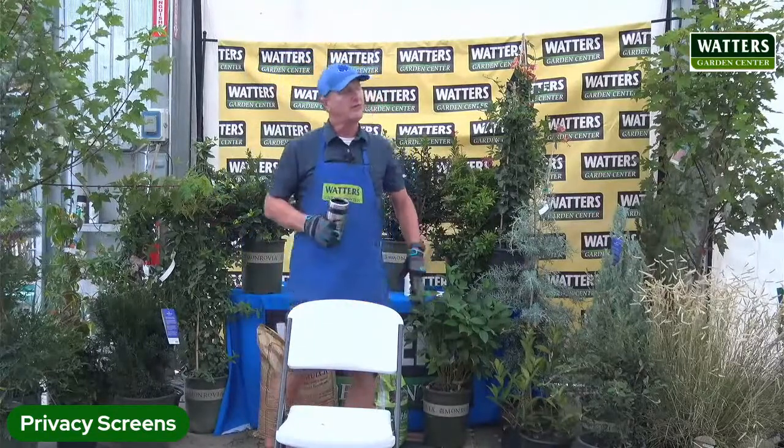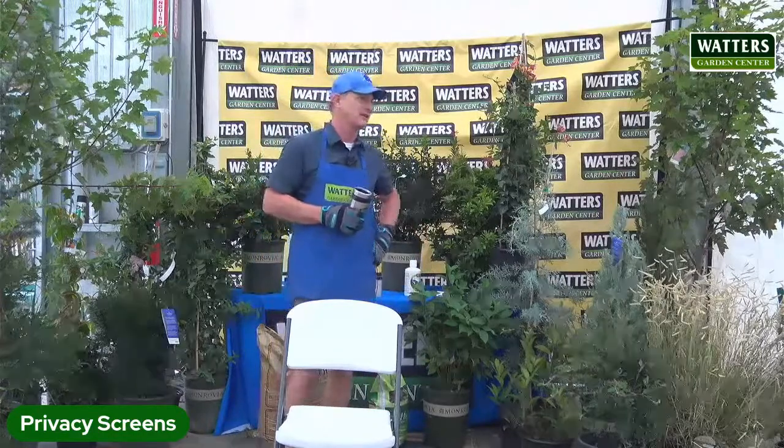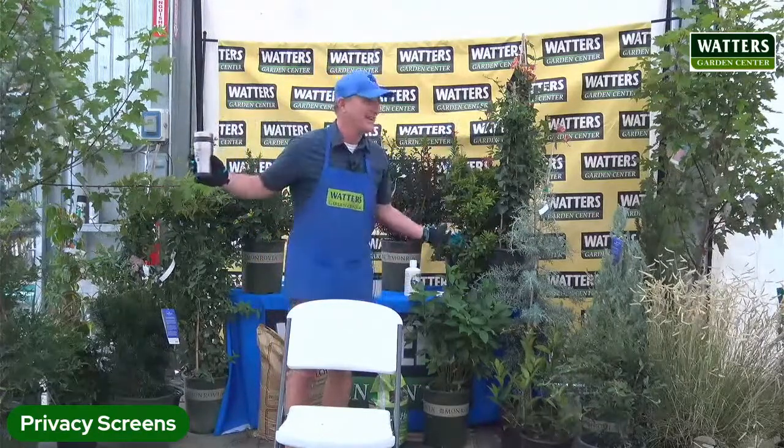Did you put mulch on the top to keep them over the winter? You know, I think your question allotment's been, you're at your limits.